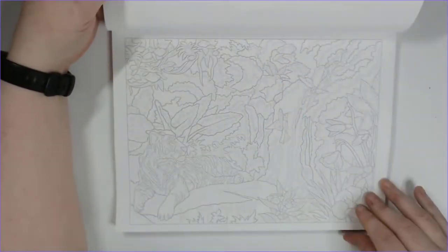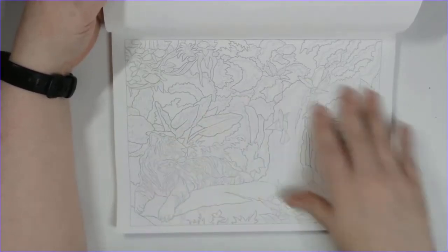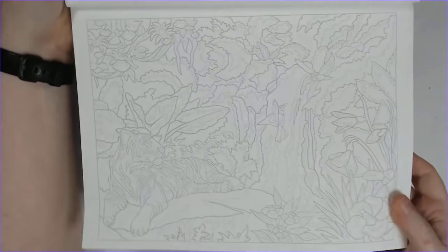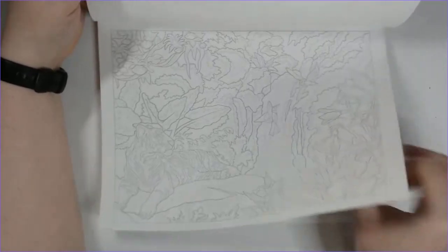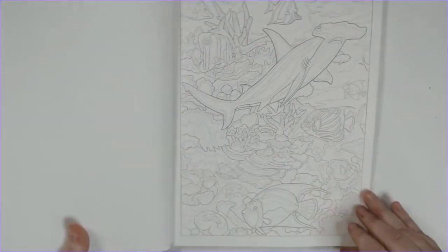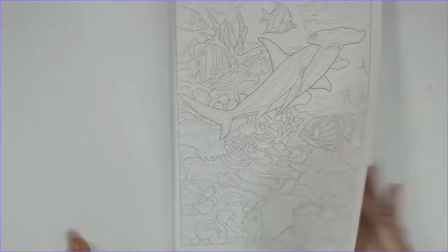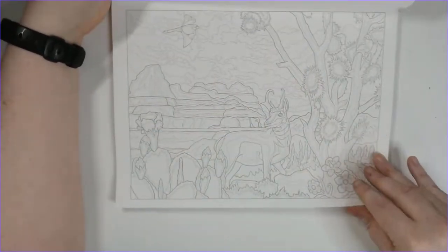I don't mind dark line art for most marker pictures, but like these, I don't mind the gray. So here's that picture. Like I said, that's probably going to be the first one y'all see me color, the one with the tiger. It's got a couple ocean ones in this one as well, so that's pretty cool. It's like a fair amount of landscape ones. Here's that desert one I liked for a while.